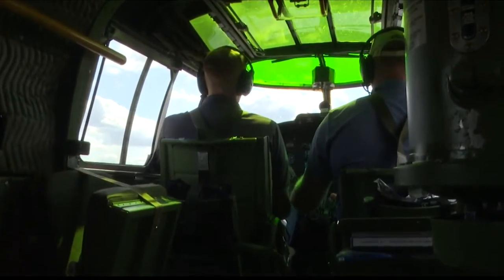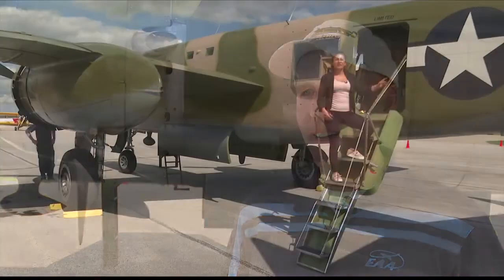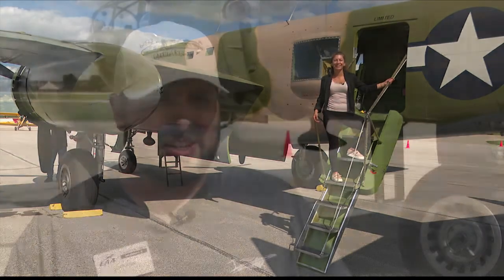Pilot Matt Cooper says flying a historic plane like this is a privilege. Not a lot of pilots get to do this, and I take that as a big honor to be able to do that. Now, even though this plane never saw a battle, you can experience what World War II veterans saw in the air. You get to experience the sights, the sounds, the smells, the magic of what our veterans back in World War II got to experience. It's truly amazing.